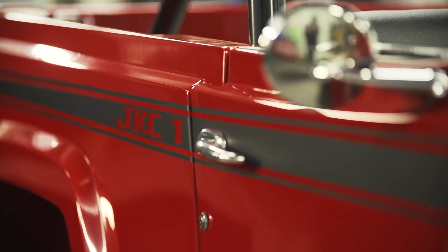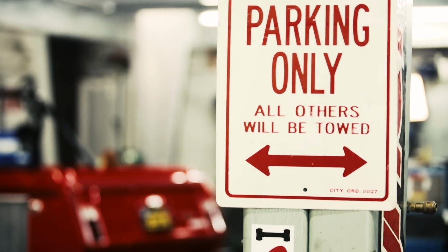Holle Performance is a company I started in 2001, selling, at the time, extreme off-road components, a lot of builder parts and things like that for guys building buggies. It kind of evolved into selling not just buggy parts, but Jeep and truck parts.